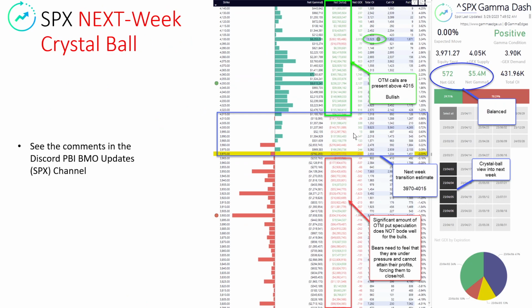Taking a look into next week, which we find is pretty interesting. We do have a fairly good structure into next week, but the downside is extremely weak, right? So we're seeing the out of the money puts really dominate the conversation for next week. If they don't have a sense of potential failure, if we see more and more puts go in, that could cause us to actually advance and go lower. Take a look at the quarter levels here, 3900, 3925, 3950 to the downside.